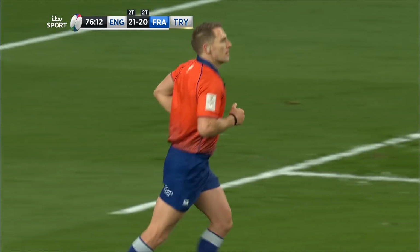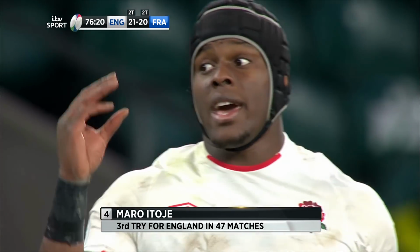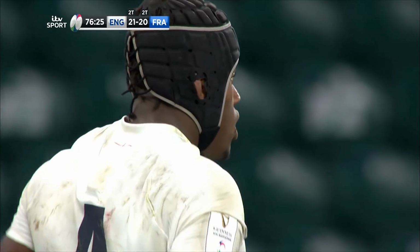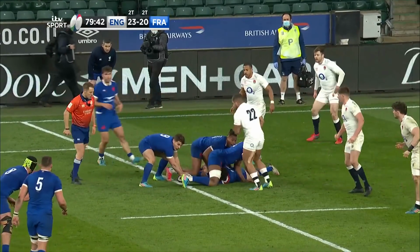Maro Itoje has scored the try, but a tip of the hat to the Twickenham groundsman. Yeah, just under that 15. If the blades on his mower had been an extra couple of millimetres lower, England wouldn't have scored that try, but they have, and it's a huge one for them, and it's a huge one for France. One last big defensive set for England.